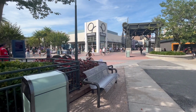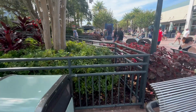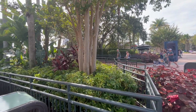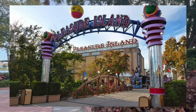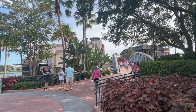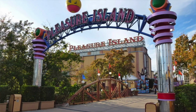But here I'm going to show a couple of photographs of where the Pleasure Island archway used to be, which stood right over there, and it was an archway leading you into Pleasure Island. Let me go ahead and show you. This photograph was taken from this angle, and you can definitely match it up. You can see the bridge, you can see the building in the background also, and obviously you can see the sign that led you into Pleasure Island.